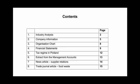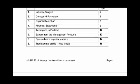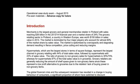Here's the contents page showing the 15 pages of what this document's being presented by the examiner. We're going to look at the industry analysis in this particular video, and then the second video we'll look at the company itself and the organisation chart, working our way through. Once we've completed that, we'll then move on and look specifically at the 3 different syllabuses, the E1, the P1 and the F1 syllabuses, and try and match our knowledge with the scenarios that seem to be able to come from this pre-seen.